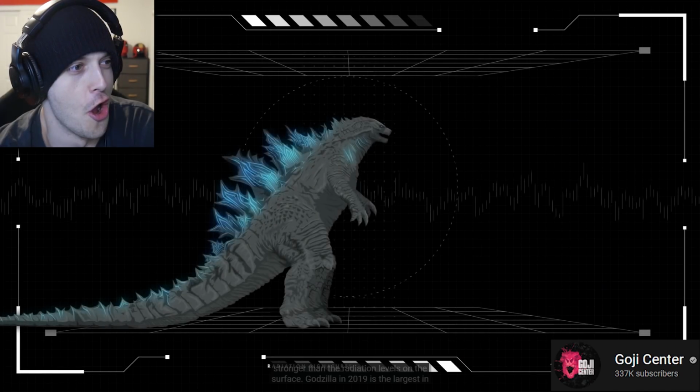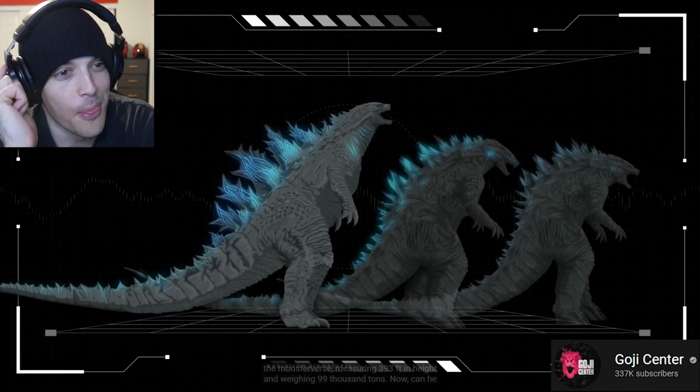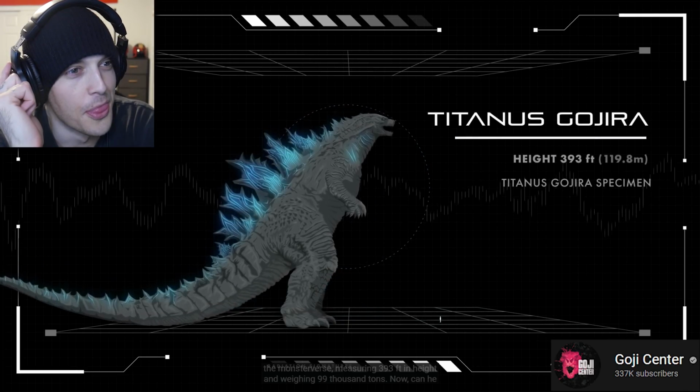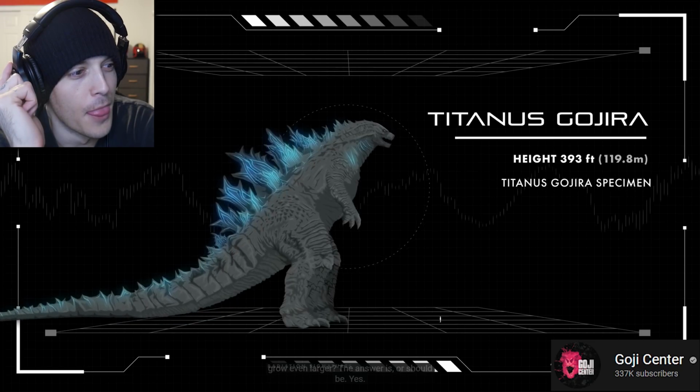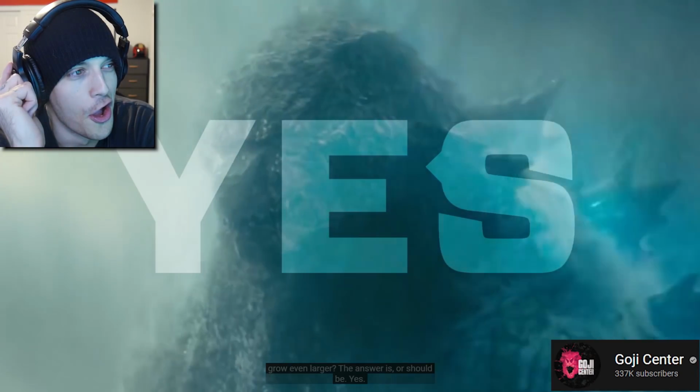Godzilla in 2019 is the largest in the Monsterverse. Look at those little measuring spikes. 393 feet in height and weighing 99,000 tons. Now, can he grow even larger? The answer is, or should be, yes.